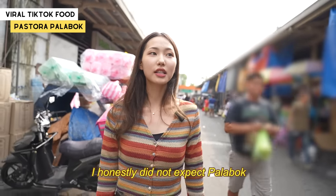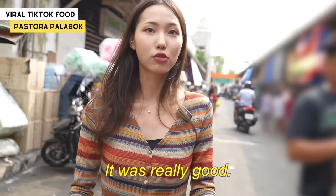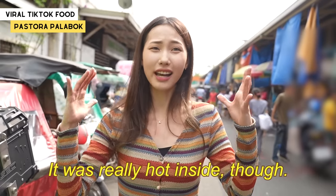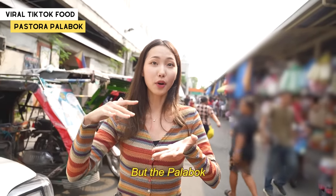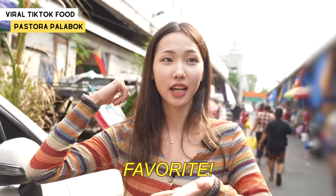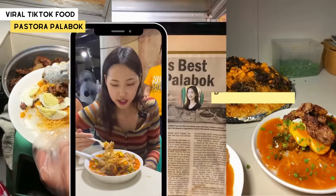Guys, I honestly did not expect palabok to be that good. It was really good. It was so hot. It was just really hot inside though, to the point that I couldn't function properly. But the palabok, that's my favorite palabok na. Favorite. I'm only gonna eat palabok there na.